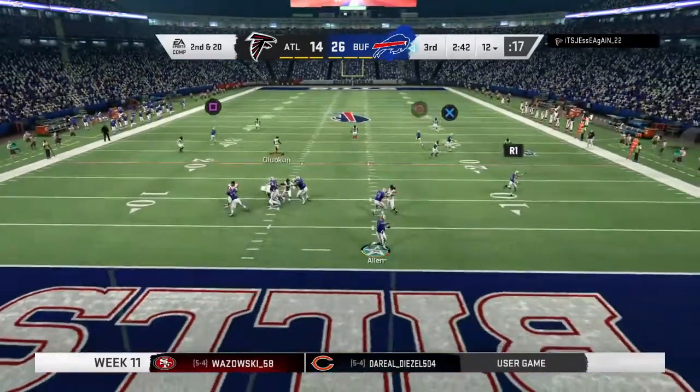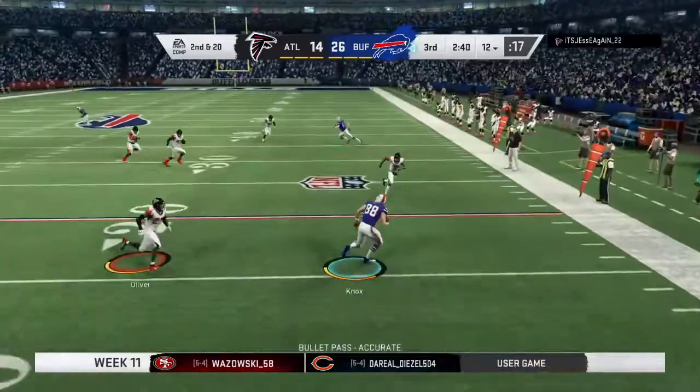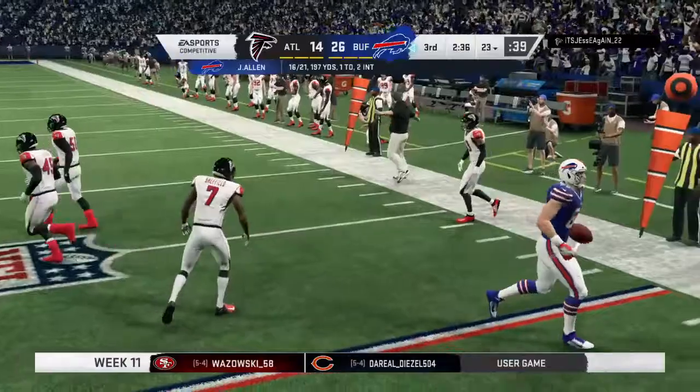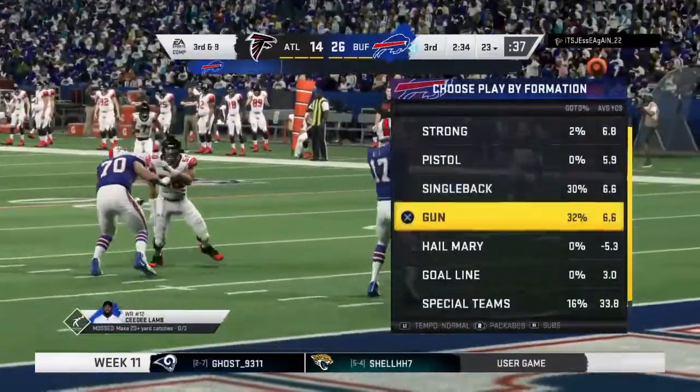Looking to throw. Allen. Finding Knox there, complete. They get 11 back on that one. It leads to 3rd down.